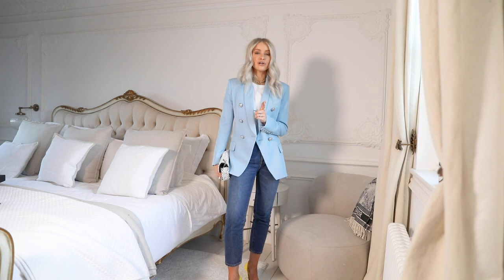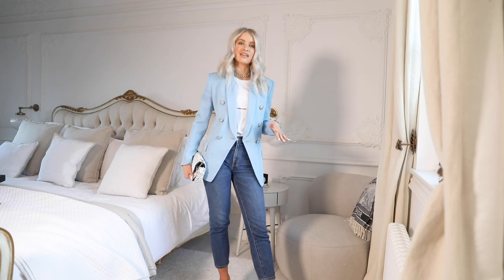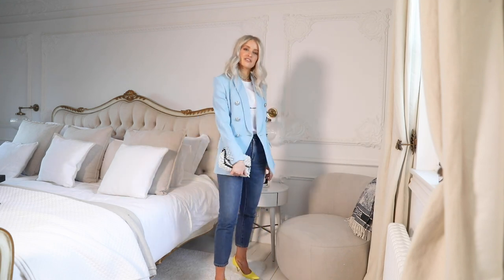It does also come with the matching trousers, but if you just wanted to buy the one piece and wear it up a few different ways, then this is probably my favourite style.